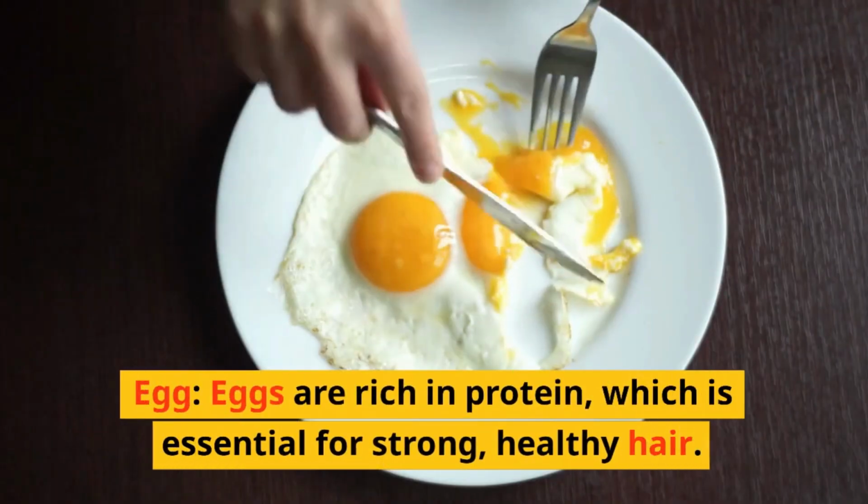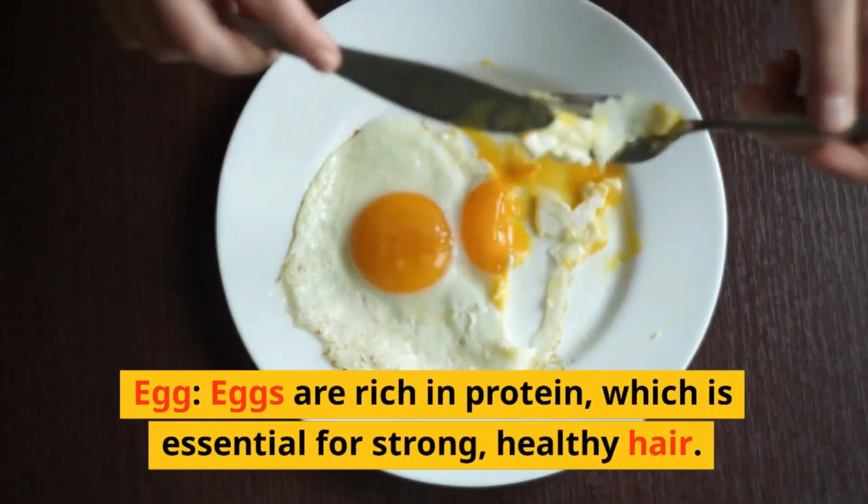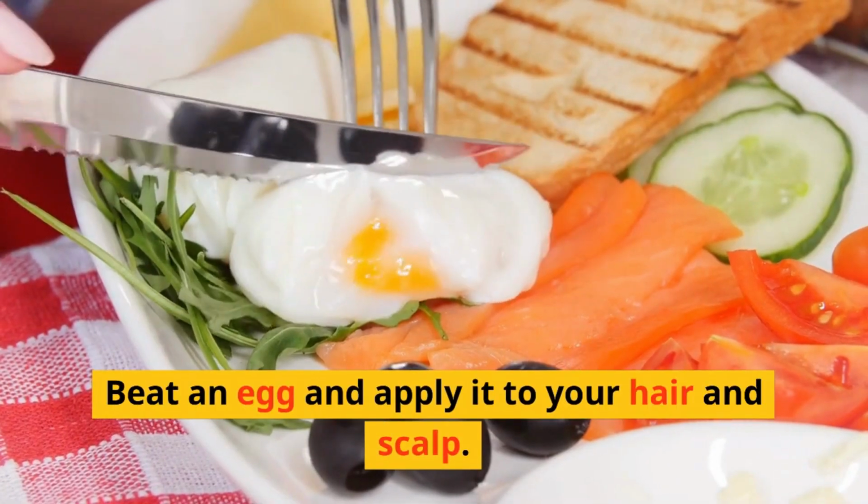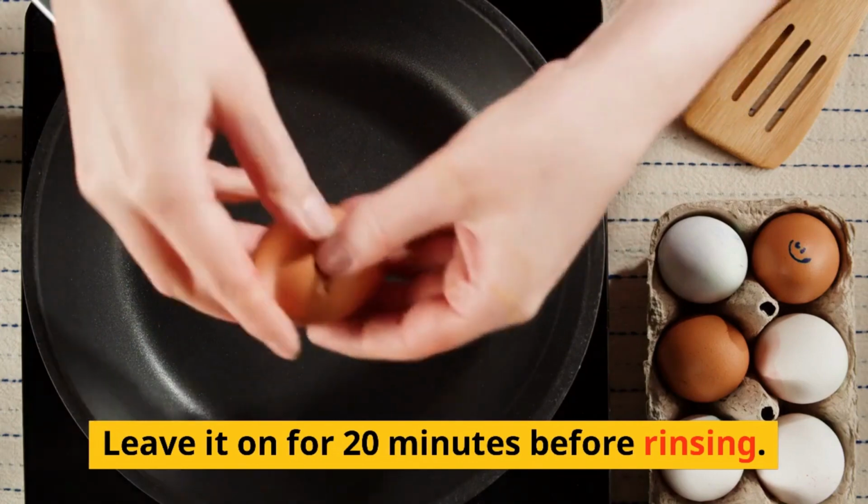Egg. Eggs are rich in protein, which is essential for strong, healthy hair. Beat an egg and apply it to your hair and scalp. Leave it on for 20 minutes before rinsing.